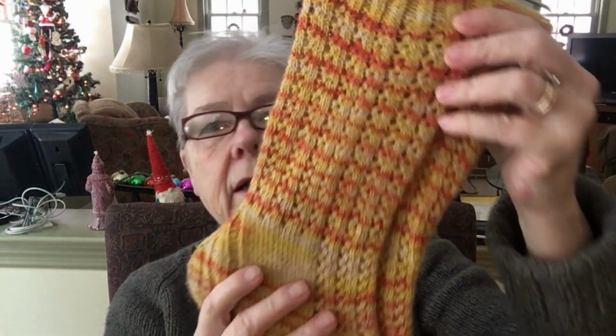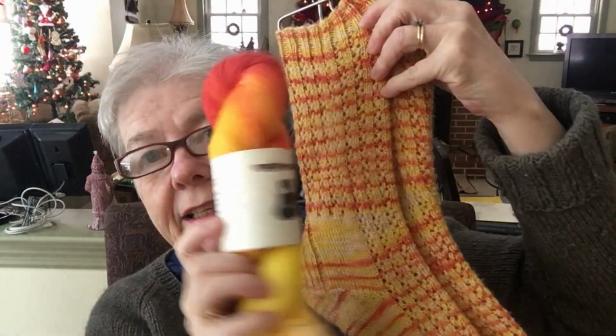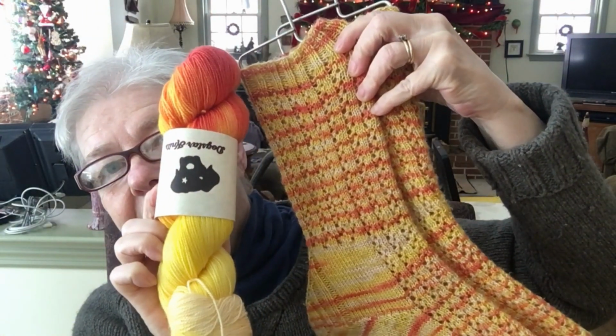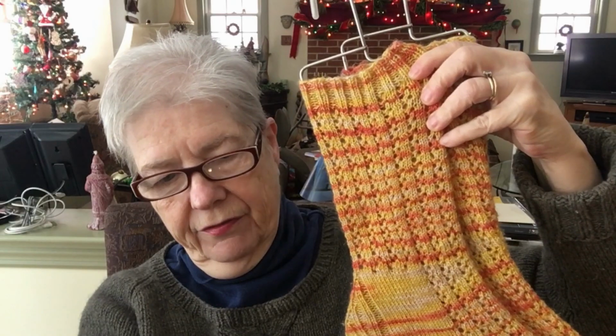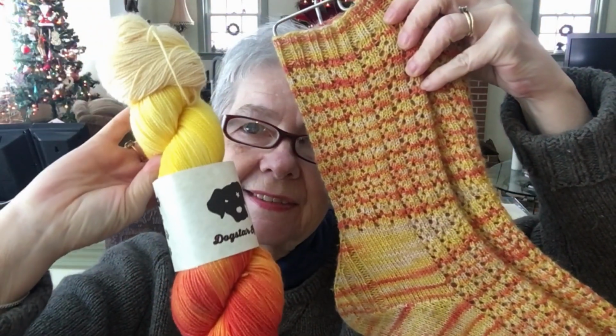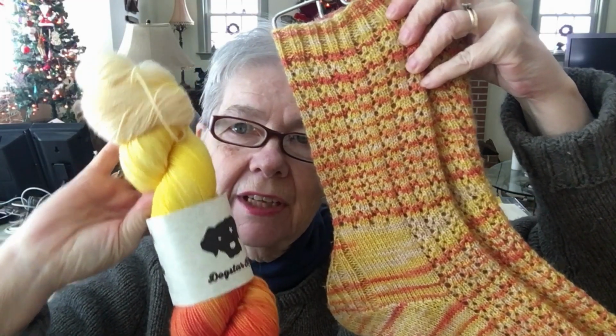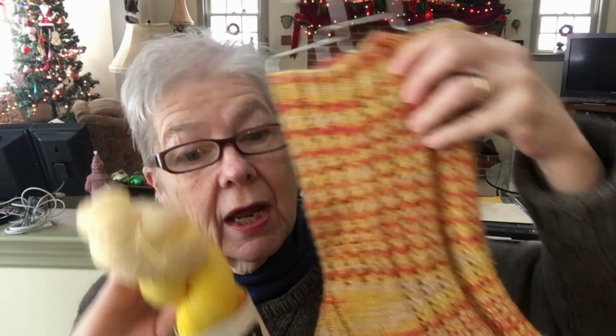I washed my socks, but they're still wet, but I brought them anyway. They look so dingy compared to these. These are the socks that I made with my Flame and Fiber colored yarn. They turned out really lovely. They are kind of dingy now. They're actually still wet. Maybe they'll brighten up when they're dry.